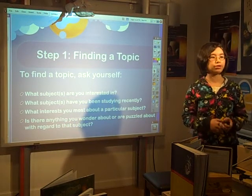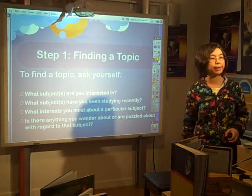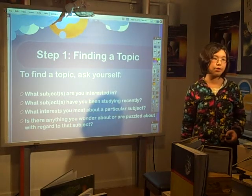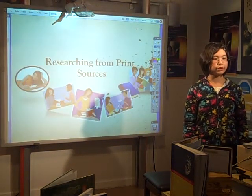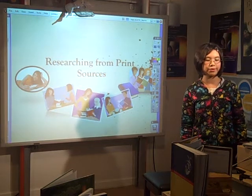But when you think about careers, try to narrow that topic down. When you're doing research on a topic, you search careers, you're going to get a million responses. So that's one of the important things, narrow your topic and try to think of something specific. So let's start with researching print sources. So when I say print sources, what do I mean?